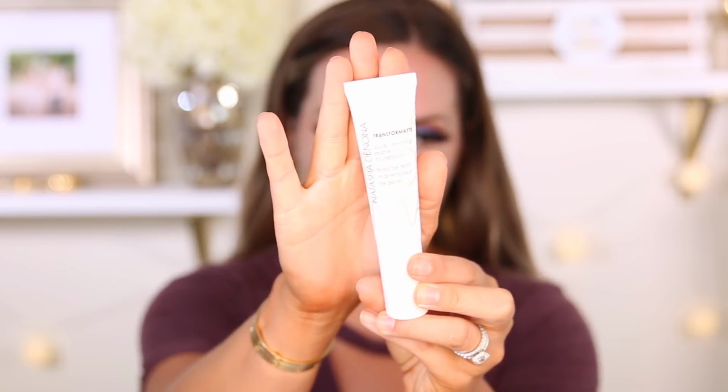This is what it looks like. Again, it's Natasha Denona. Super excited about it. I loved her last foundation, so I was really interested to try this one out. It's a really nice white package that doesn't show up very well on camera. And it does have a pump.